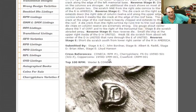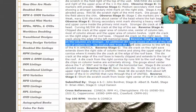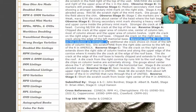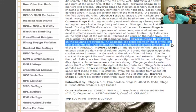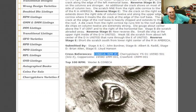But to get in deeper and identify it correctly as WRPM 001, then you want to start looking at die markers. And he's going to have them listed, right? Reverse stage B, they get die chips and the columns are stronger than on stage A. You get an additional die crack, shows on most of the left side of the building. Okay, and look, you got cross references. Here's Konica RPM number 1.